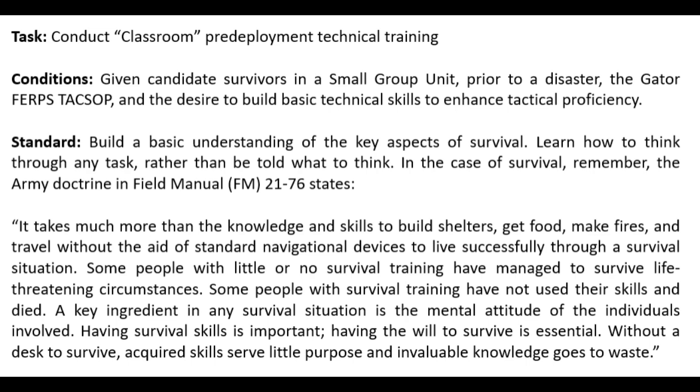Okay, let's get ready for Lesson 1 review of the Gator FERPS TACSOP 1. The following is the overview of the task, conditions, and standards of this lesson. Task: conduct classroom pre-deployment technical training. Conditions: given candidate survivors in a small group unit, prior to a disaster, the Gator FERPS TACSOP, and the desire to build basic technical skills to enhance tactical proficiency. Standard: build a basic understanding of the key aspects of survival. Learn how to think through any task, rather than be told what to think.